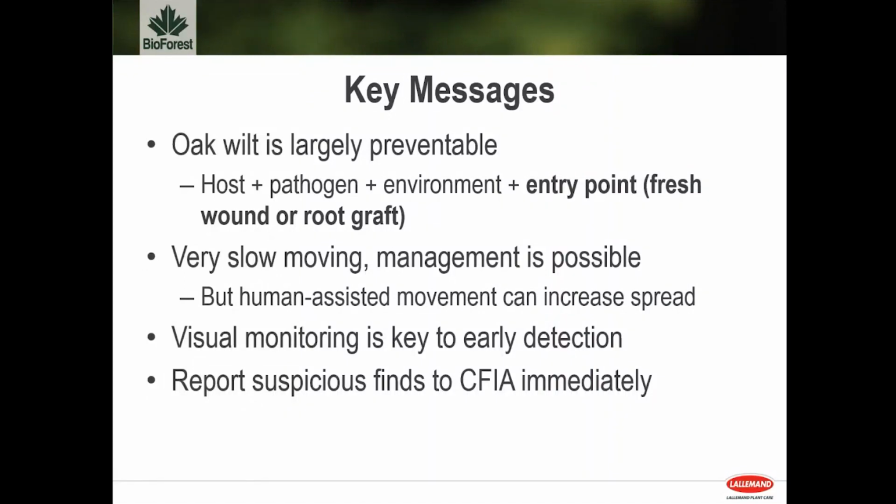Oak wilt is largely preventable. This is the first one. If we follow the prevention measures that I outlined earlier and remember that disease triangle that John mentioned, with the additional element, not only do we need the host, the pathogen, and the right environmental conditions for oak wilt to flourish, we also need that entry point of a fresh wound, a bark crack, or a root graft. So without that, we don't have oak wilt, and that's why prevention is so important.